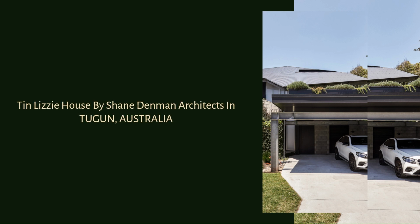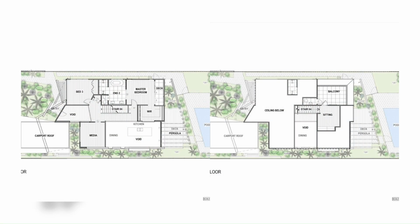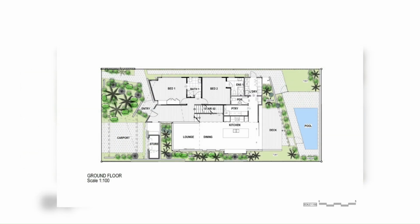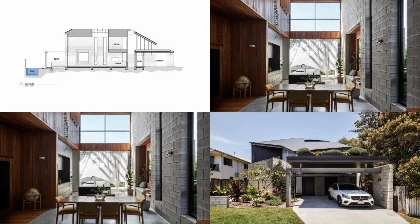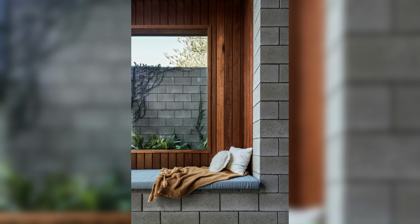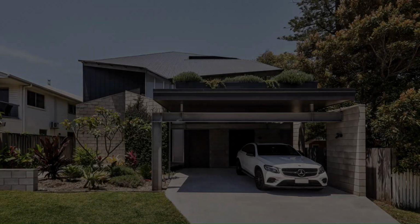Tin Lizzie House by Shane Denman Architects in Tugun, Australia. Situated in the coastal village of Tugun towards the southern end of the Gold Coast, Tin Lizzie Residence is a product of both the client's modest brief and its setting. The client, a local residential builder, gave simple directions for the house to be a big tin shed.